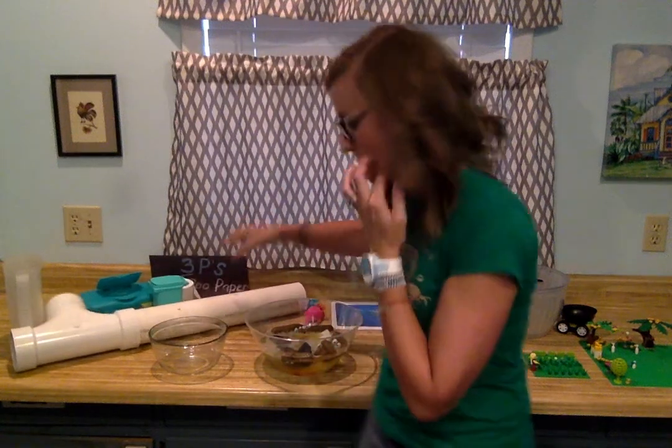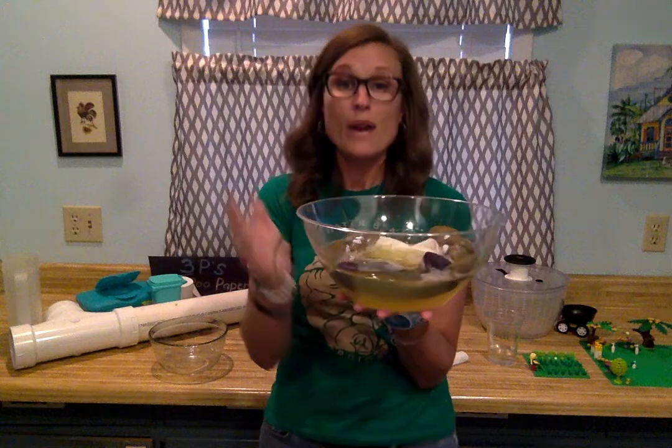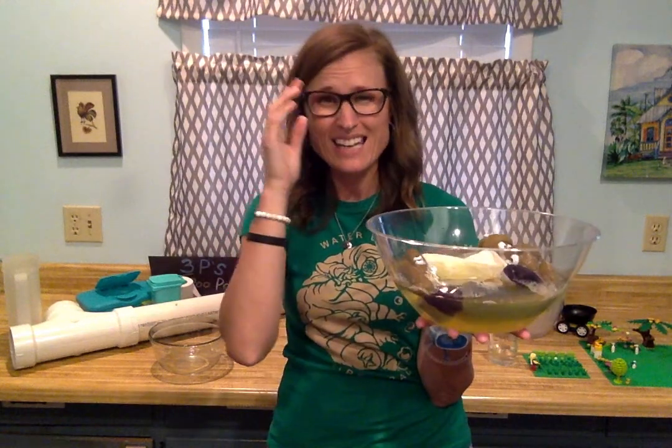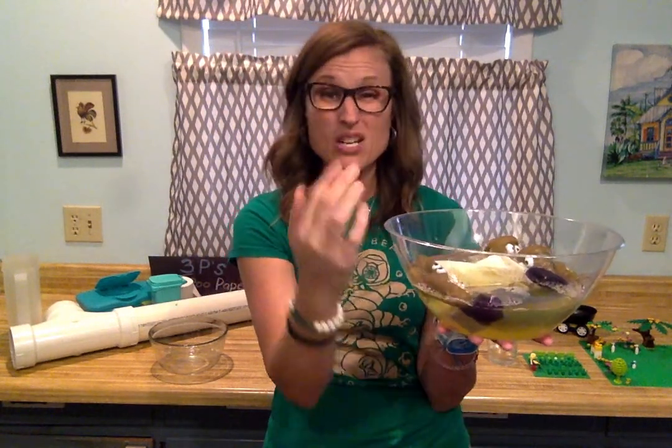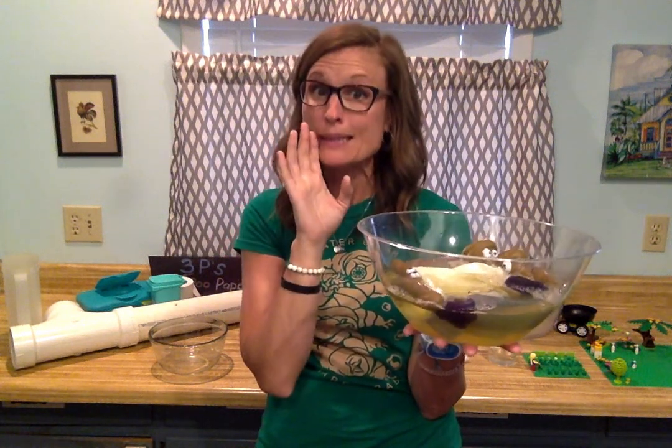All right, so now we are at the wastewater treatment plant. All right, so here we go. First order of business, we have to get the trash out. Remember I said, just throw it in the garbage can because you know where it ends up eventually? Even if you flush it, it ends up in the landfill.